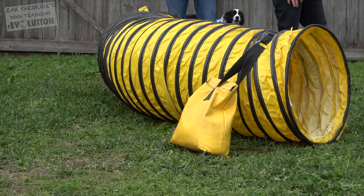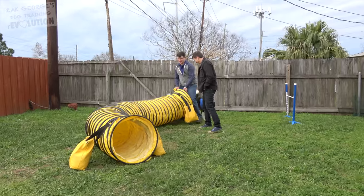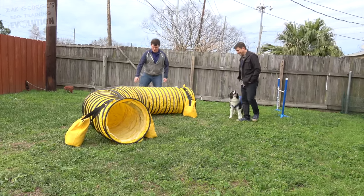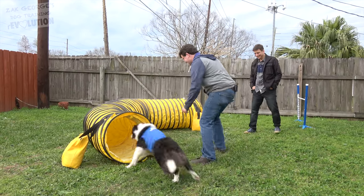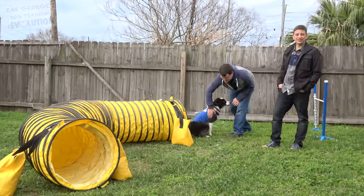And once they get really good at that side being curved, then you curve the other side. And now you've got kind of a noodle shape. And you always want to run on the inside of the curve. That way you can beat your dog to the other side. Tunnel. Yay, good job. Much faster than we are, aren't they? Yes, they are.